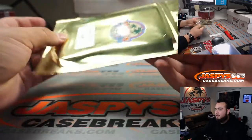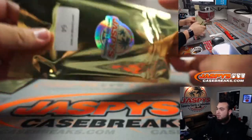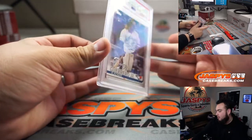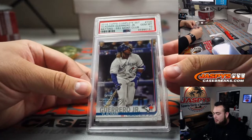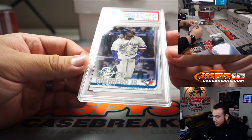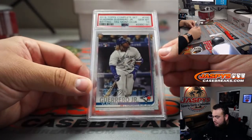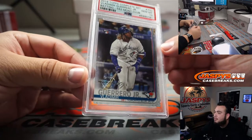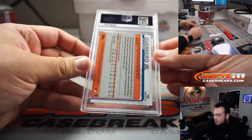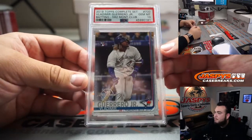64. And you got a Topps complete set Vladimir Guerrero Jr. That is a PSA 10. And it's 5082 Montgomery. Is that the Montgomery Club? We got two rookies from the 2019 class of baseball.